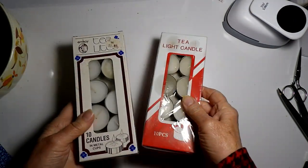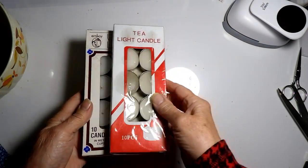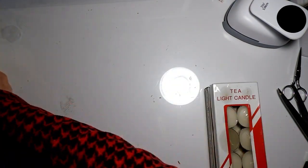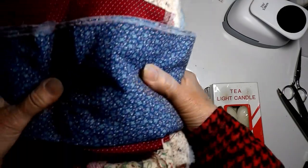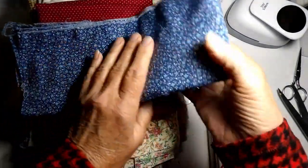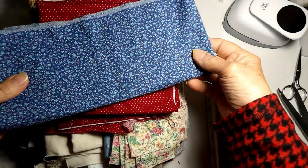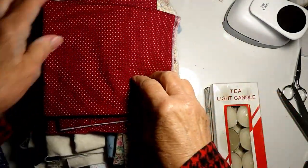And I got some candles for my, what do you call it? Wax seals. But I also found a bunch of what I'm assuming is vintage fabric. It looks vintage to me. So we got that one. This one maybe not so vintage.